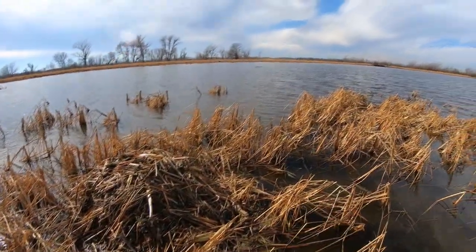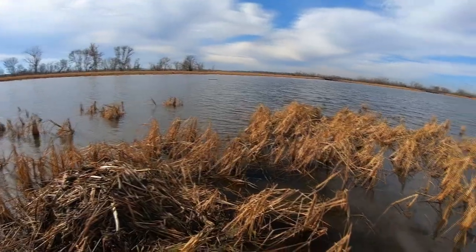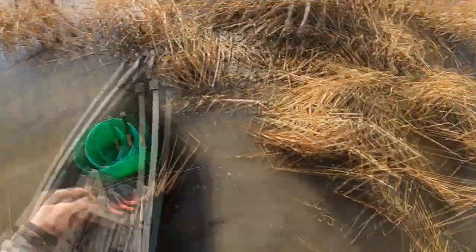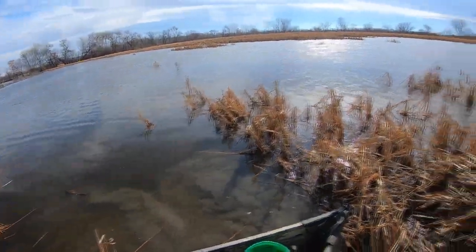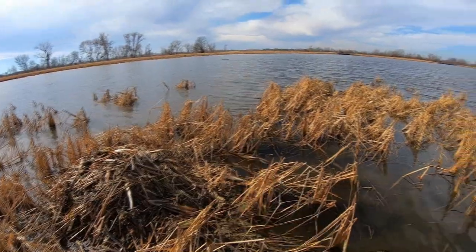I use the muskrat for my bobcat bait usually, so I like to catch some. And there's possibly another hut over there. I'm about to go check it out.